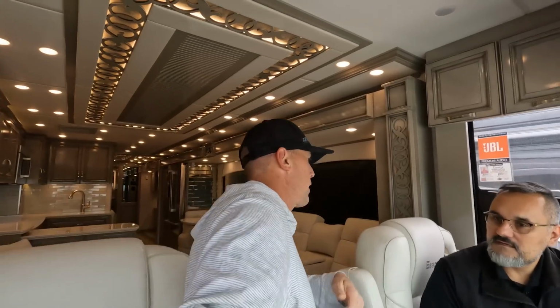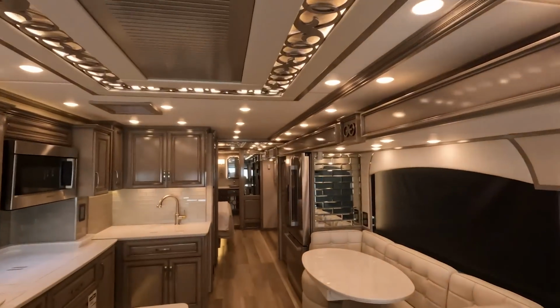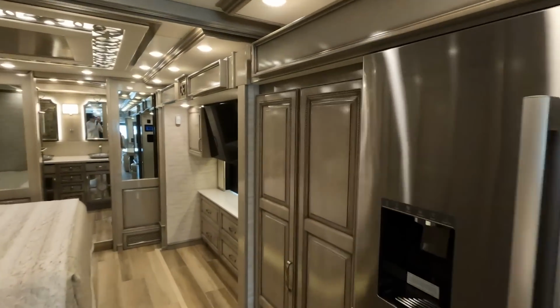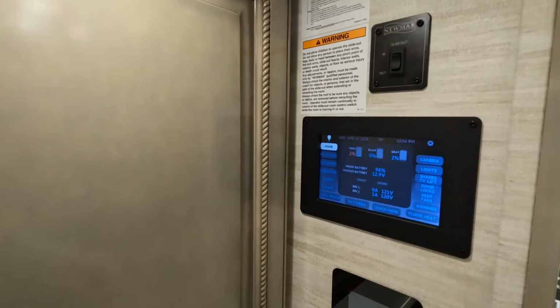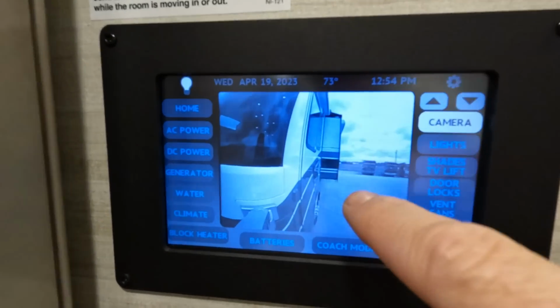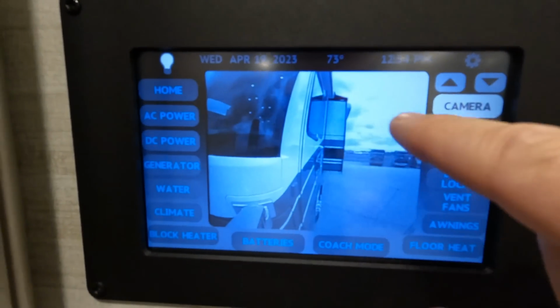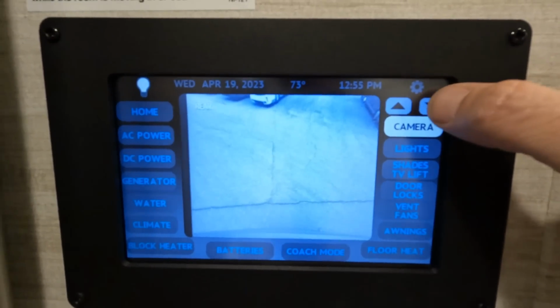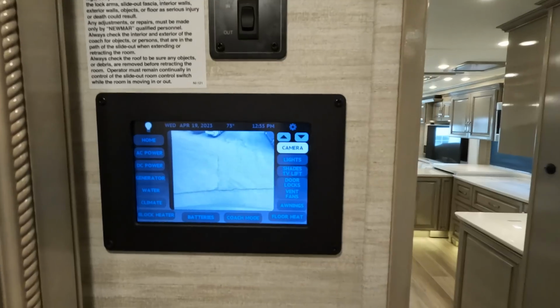Is there a screen back here in the bedroom that also has that? Absolutely. And I like to show this off, and we're kind of jumping around here. Beautiful decor in this, but that's one thing I like, that camera. And then we can look all around, if you hear a noise in the middle of the night, and then you can toggle through all your different camera views. Perfect for security. It's late at night, you don't know if it's an animal or maybe it's a two-legged animal. You can actually see around the coach. It's just a nice security feature.